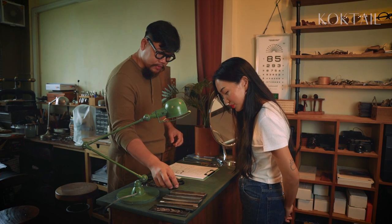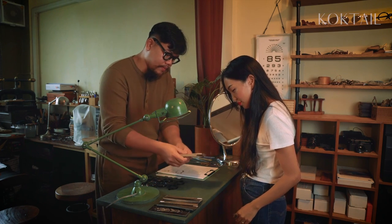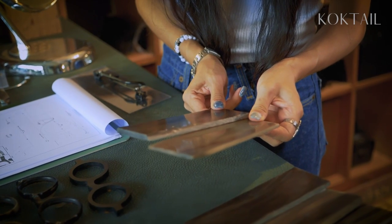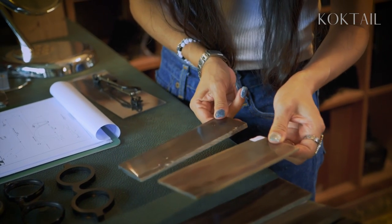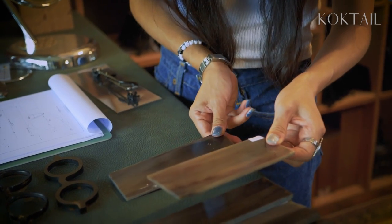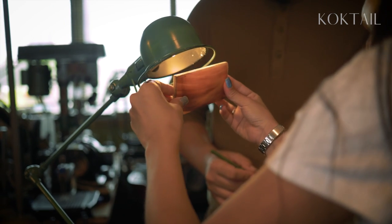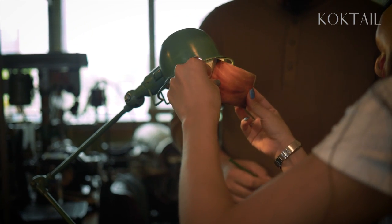First, the customer chooses a piece of horn they like. Water buffalo horn comes mostly from India and Thailand, where Asian water buffalo are bred for domestic purposes. It's very hard and durable, with a characteristic dark colour and lighter markings in white and brown.